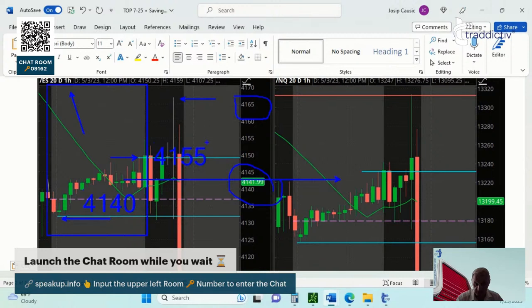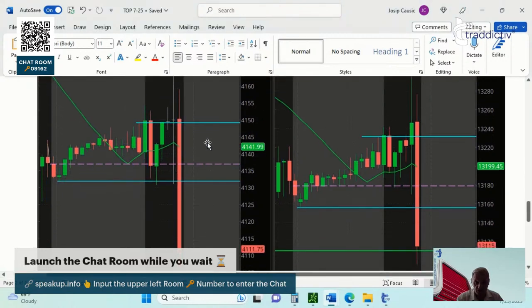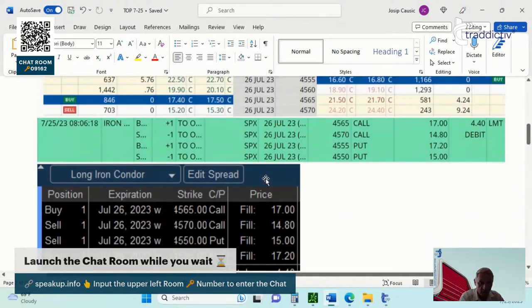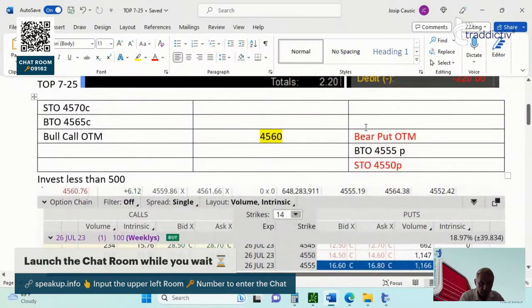Now, let me clean this of all these things and show you what the market did at the end. It completely tanked an additional 30 points lower. So if you're managing this particular trade, be aware that the put you should not touch. If you should take something off, most likely it should be the call side.